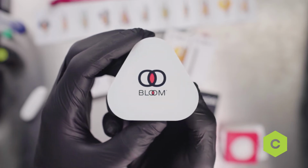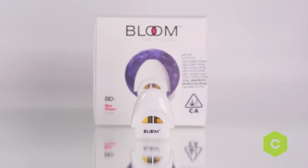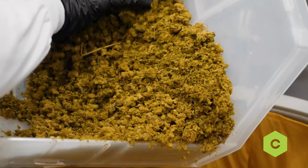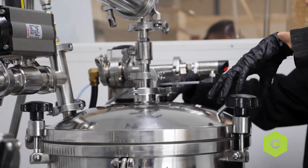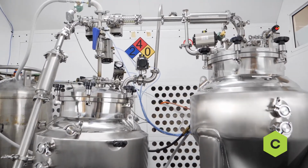Our goal, and the way that we've always done it, was to find the best representation of that strain in the flower format and then send it to our terpene lab for basically a fingerprint, and then recreate it at the same ratios using very pure terpene components every single time.